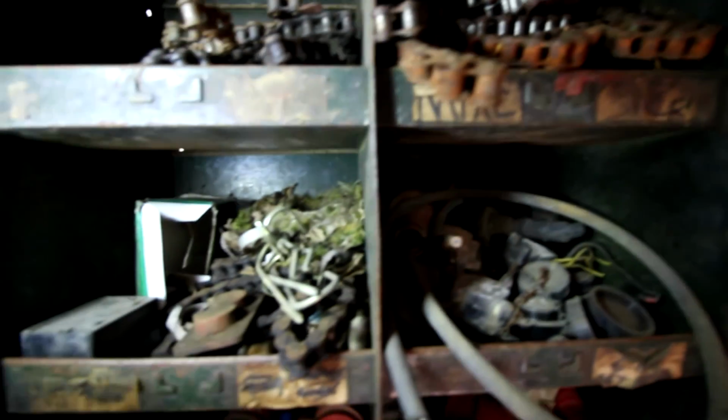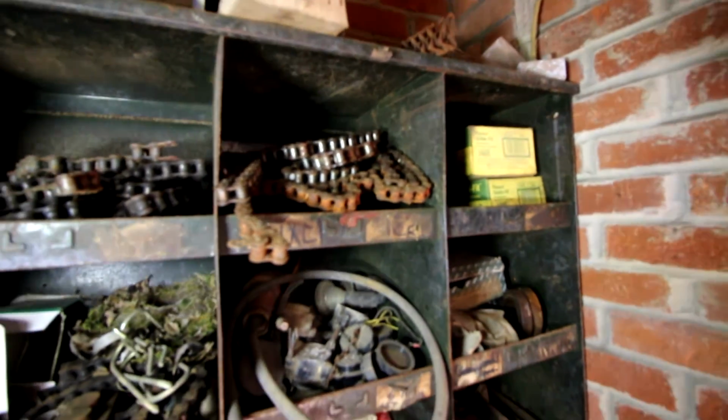Like absolutely loads of chains everywhere. Guessing they had to replace chains on stuff probably quite often.